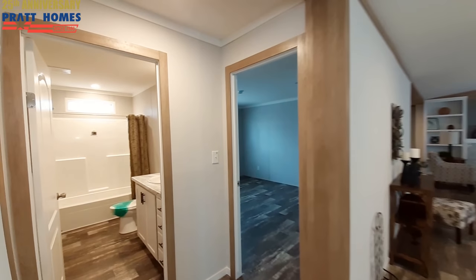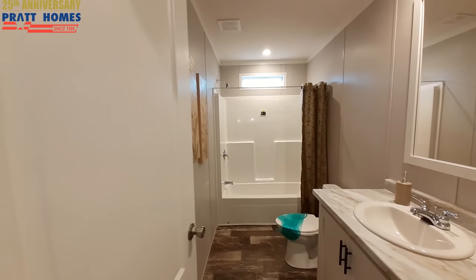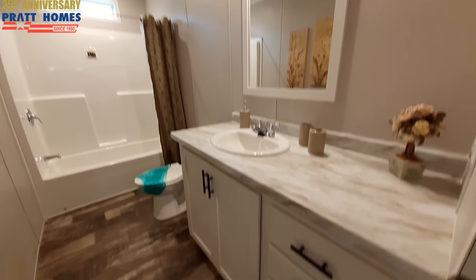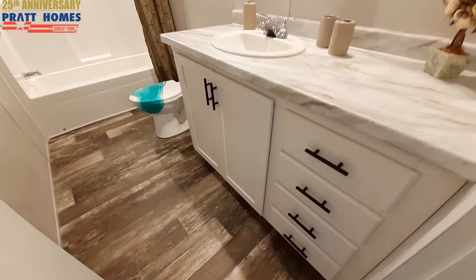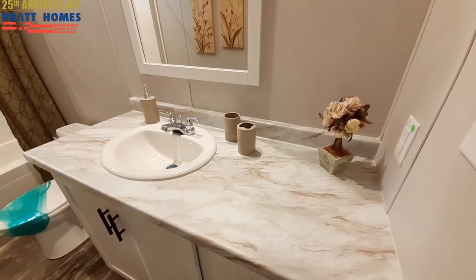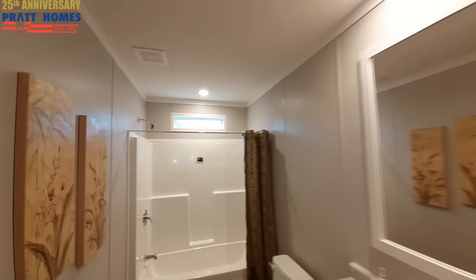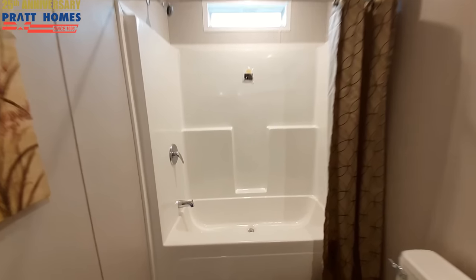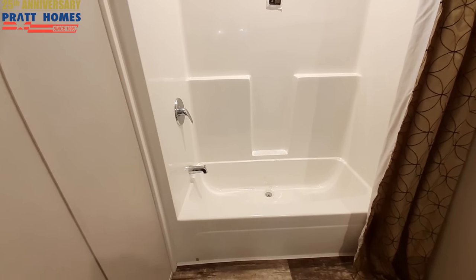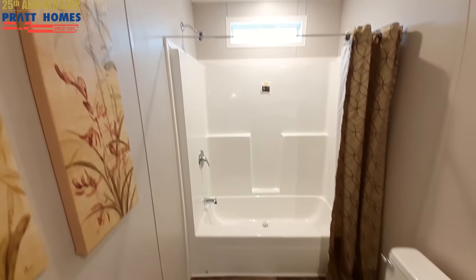To the left from this direction is, first off, our guest bathroom. Nice big counter in here. I really like when they use these longer counters, gives you some space. And we've got the shower tub combo. Now this one doesn't have that really big tub in it. That may be an option that you can get.